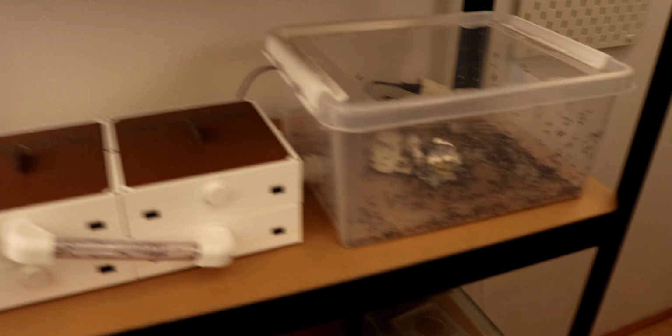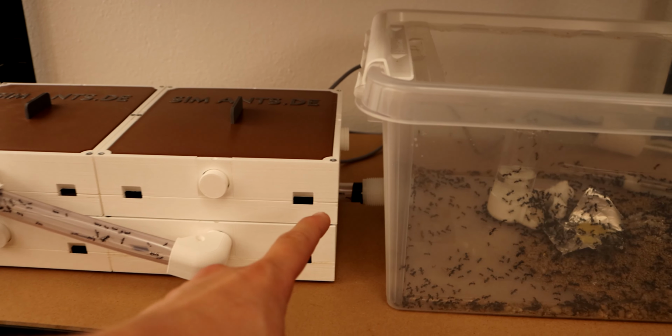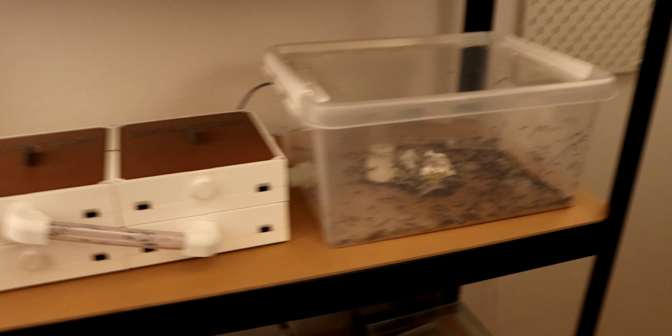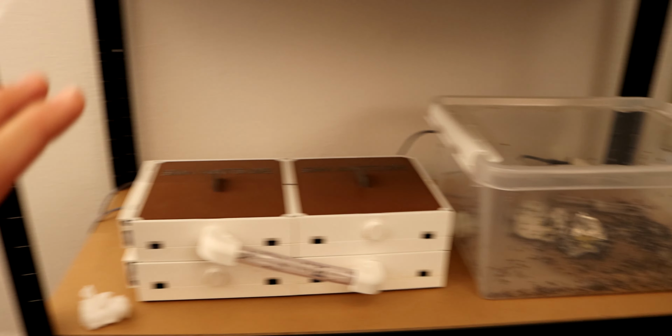I am in complete love with it. When I had to connect these two together once again, there were ants everywhere, and I loved it. It's so fun. So I can't wait to do a proper video on these girls. It's a completely amazing colony, so I'm really grateful to have this opportunity to get this colony.